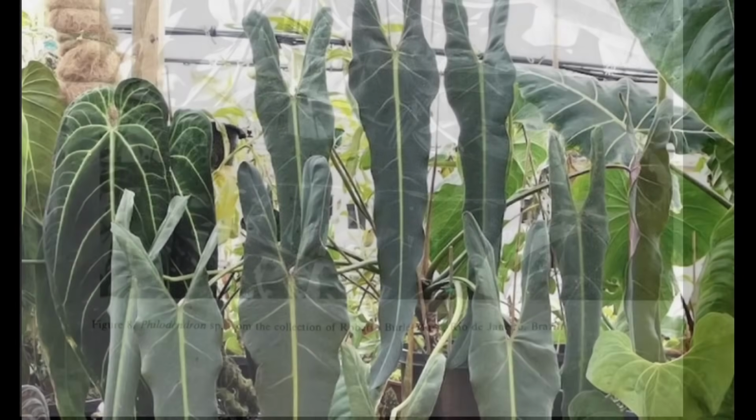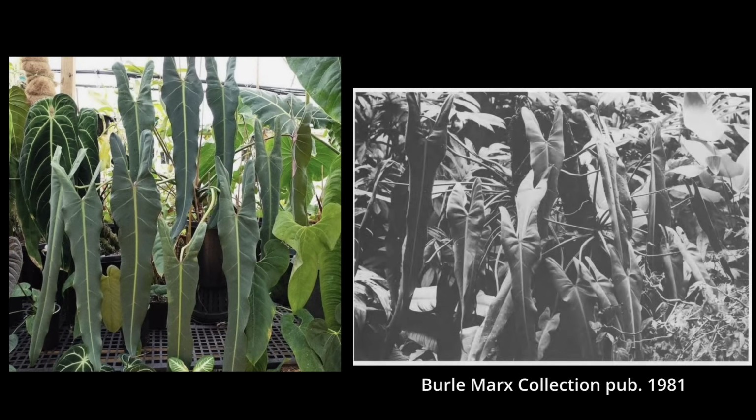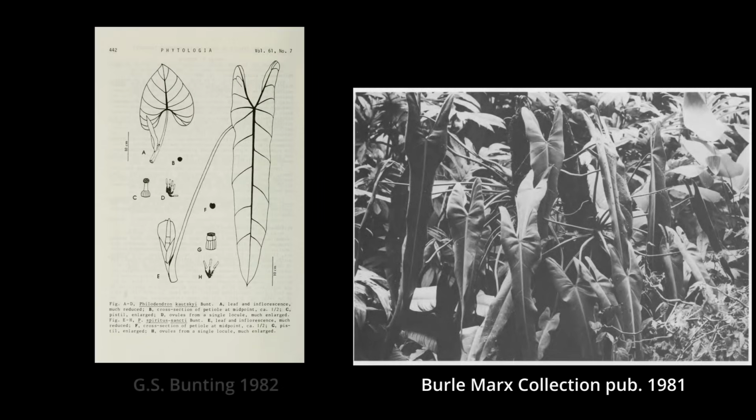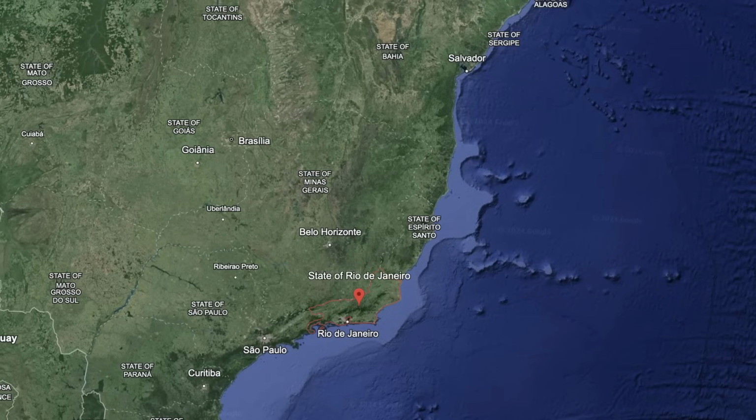The tight internodal spacing and long, sharp leaves of this mature philodendron makes it almost certain that Burle Marx had the Spiritus Sancti in his personal collection for decades before it was described as a specific species. He frequently made trips and expeditions to the local states around him in Rio, Sao Paulo, and Espírito Santo.